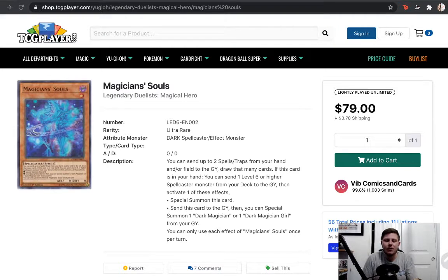which shows that it's pretty available. It's just so popular that I guess it's going to keep its value. Kind of similar to Effect Veiler, it'll never go below $1. Other than that, the other cards on that list I've yet to see a reprint.